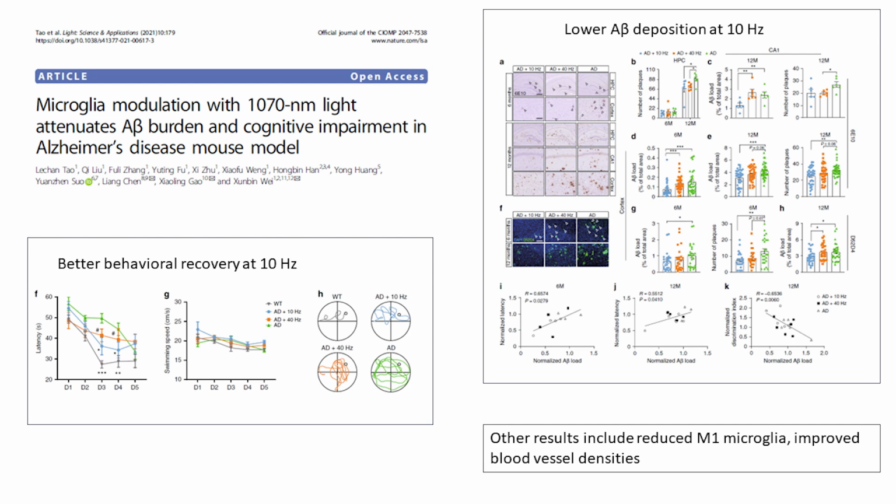So MIT is MIT. They're really strong and powerful. Everything they say, a lot of people follow. But I thought this is a really interesting study that came out of China. They did a study at 10 hertz on the mice. Again, they get better behavior, and they compared, it's too small, but I'll say that they compared 10 hertz and 40 hertz. That is more effective in clearing the beta amyloid.